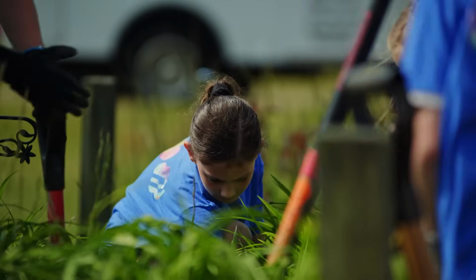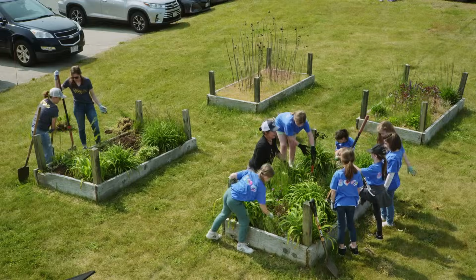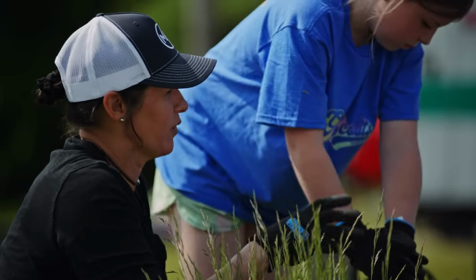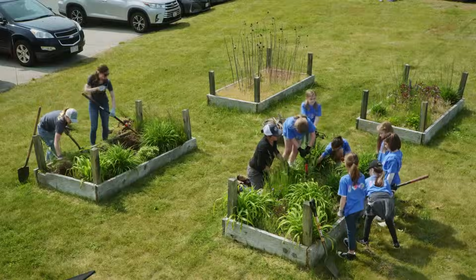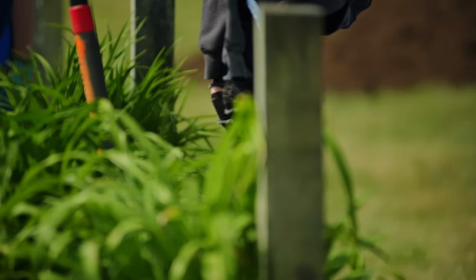Why are weeds bad? They're not necessarily bad, but sometimes they make the plants die. Yeah, sometimes they compete with all the nutrients in the soil, and then they start to choke the good plants. So they kind of invade your garden. I like growing strawberries and watermelon. Oh, that's fun.